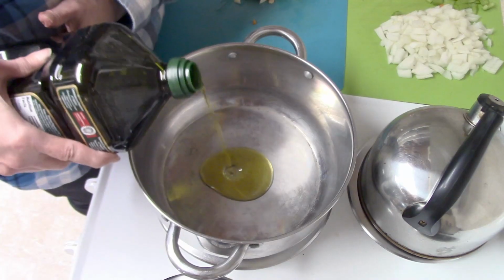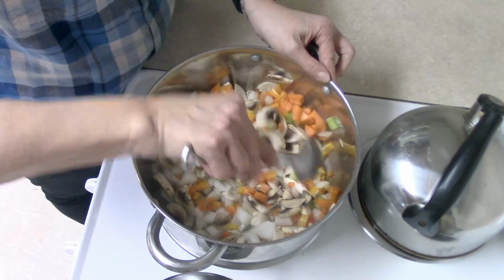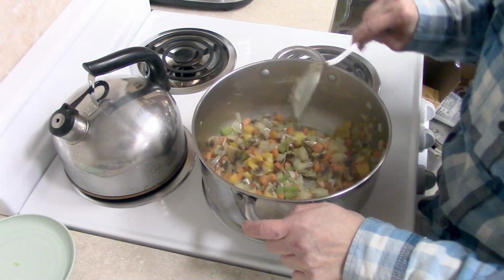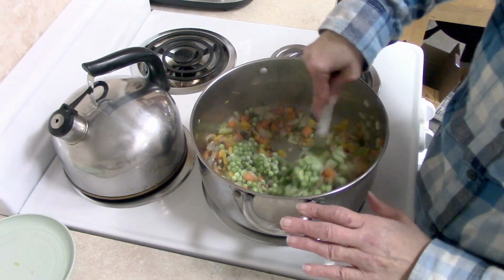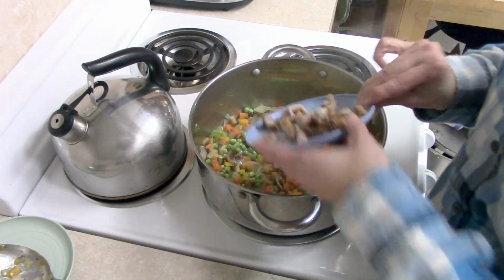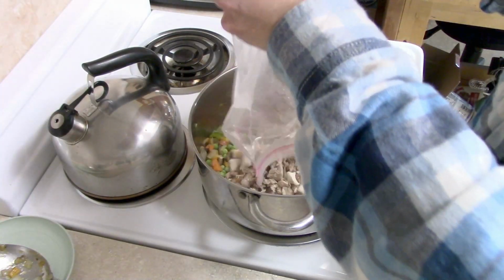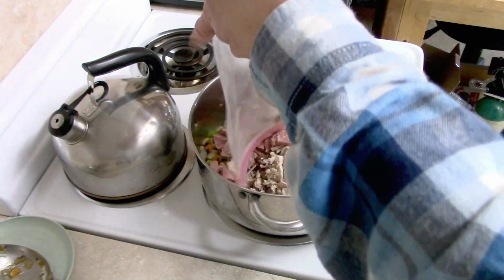At that point, I heated up my soup pot and threw a little bit of oil in there. Put my vegetables in there and let them cook until they had softened down quite a bit. I also had some frozen peas in the freezer that I wanted to use up, so I threw those in. You could do any vegetables that you have available to you, whatever you like. At that point, it was time to add in all the meat.